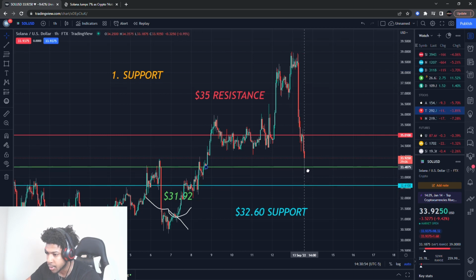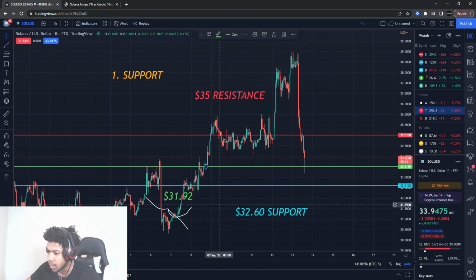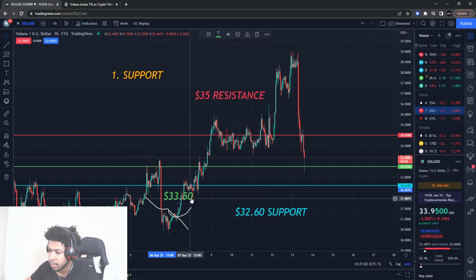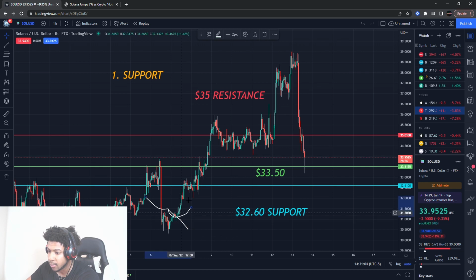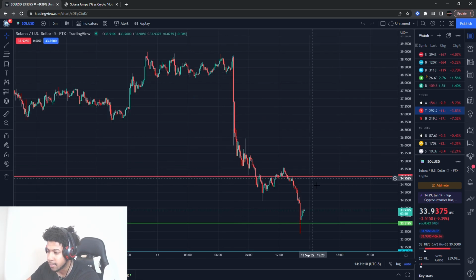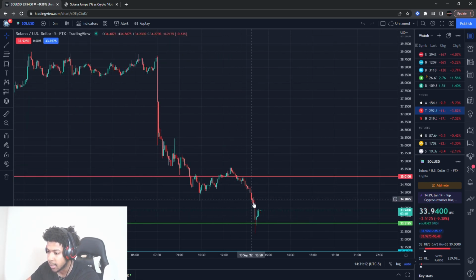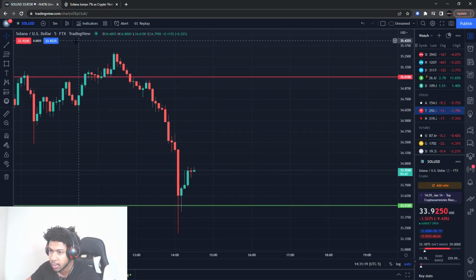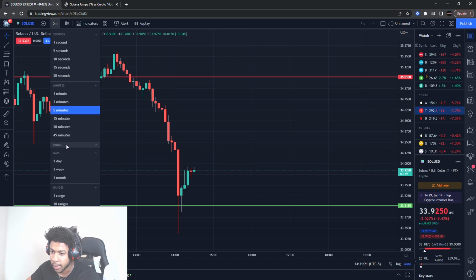Buying pressure is actually at $33.50. So as you can tell, buying pressure is already coming off of that now. Let's take these off also. If you go to the 5-minute chart, you see how it kind of ran down here, hit that buying pressure level, and then it's starting to kind of retrace higher. If I zoom in, you see that right there. So buying pressure might start to come off of that.